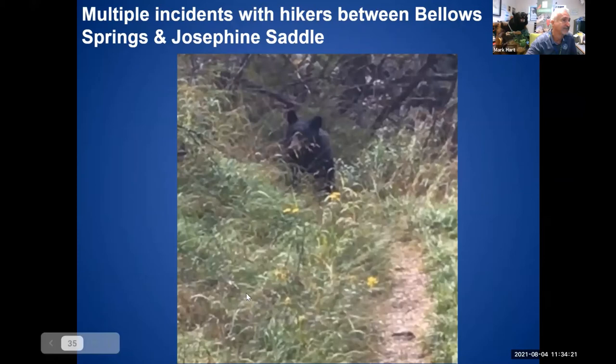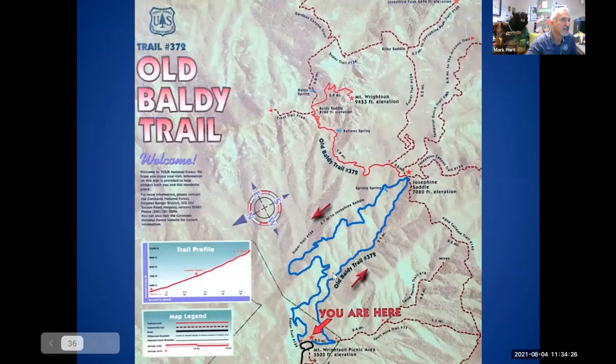And the problem with a situation like this is simply this. This all occurred in this general area between Josephine Saddle and Bellows Spring. This is where the bear was hanging out. The Forest Service closed the trail twice. If you know Madera, there are two ways you can set out from the parking lot here, and they closed the trail here and they closed the trail here. Well, that's fine, except there are other ways into Madera, right? You could come in from the other side of the Santa Ritas and access that same area. So trail closures aren't really an effective tool, but we tried it.